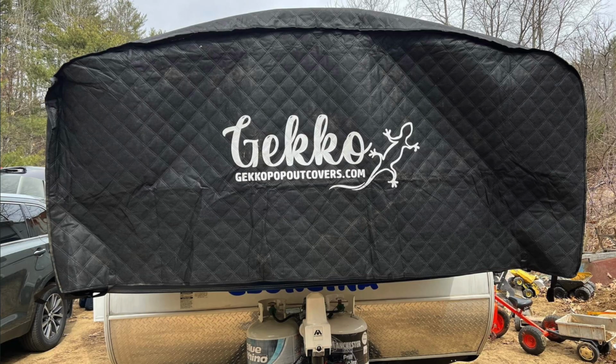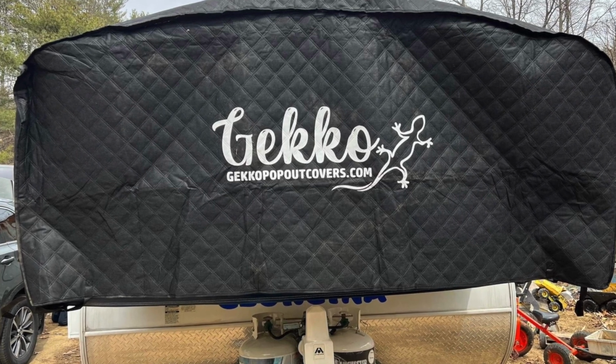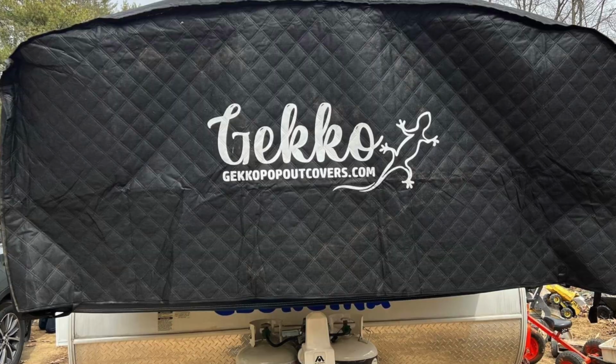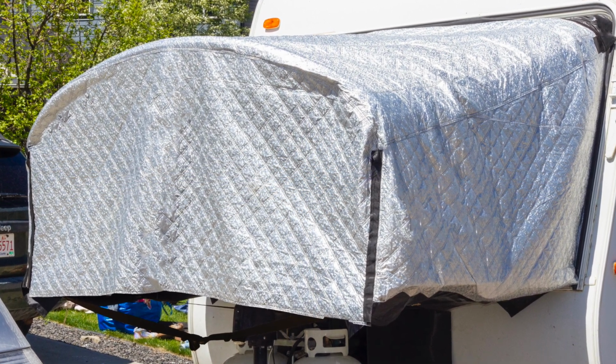You never know. And we're also going to experiment with a product called a Gecko, and I'm hoping it's going to come in just before we leave. I just talked with the manufacturer not that long ago, and he says that we should be able to get it before we take off, and it's going to come really, really close to the day we depart.